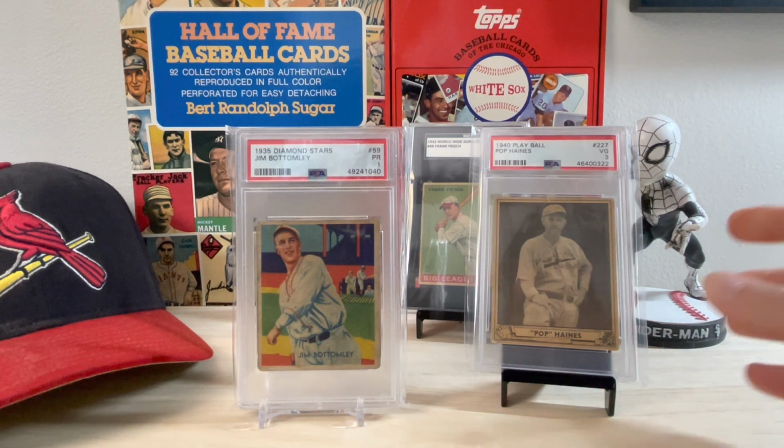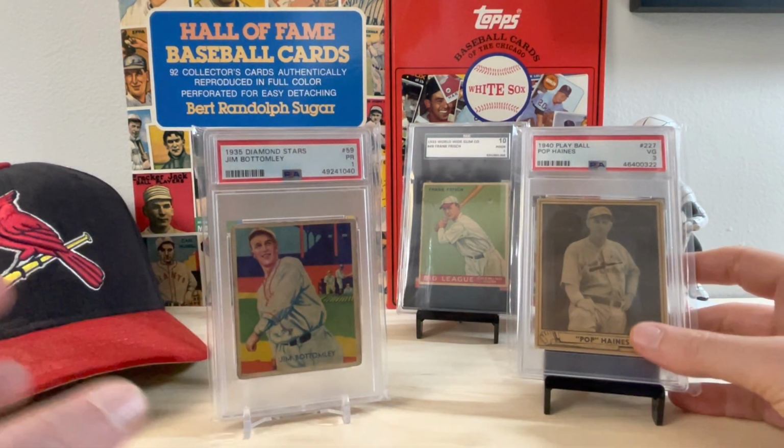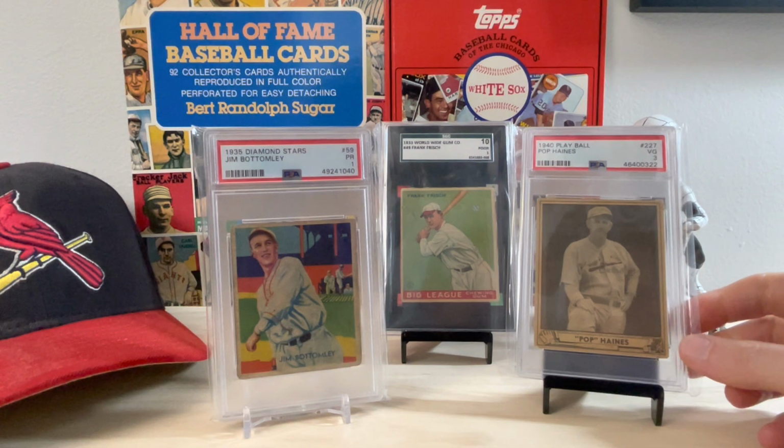But because of the advocacy of Frankie Frisch back there, I'll move Jim a little bit so we can see him a little bit and move Frankie up. He advocated for his inclusion into the Hall of Fame. So he made it in 1970.